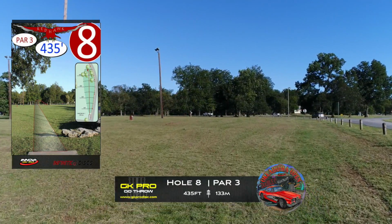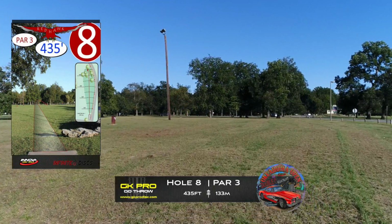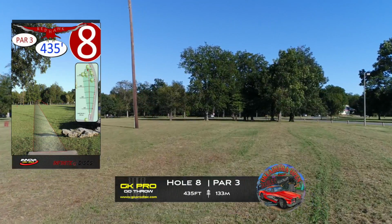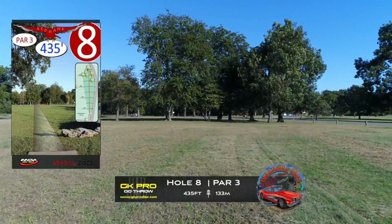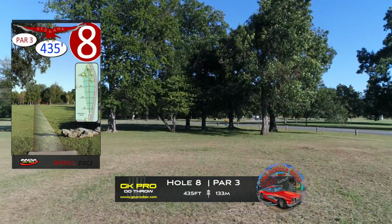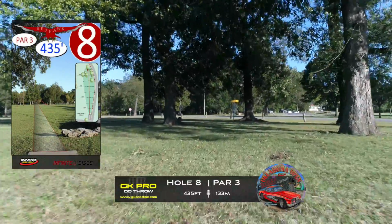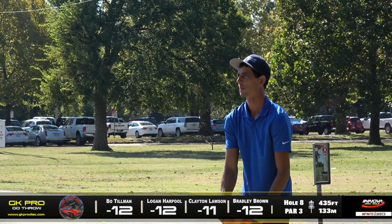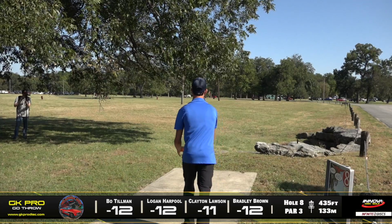Yeah, such a good distance to just unleash with something fairly overstable. If you have the distance for this one, you can really smash your chip disc all the way there, typically. The righty backhand hyzer preferably would slip just in front of those trees you see on your right and get a skip to the basket. If you carry it to the trees and hit them, you'll be left about 45. So coming in low is definitely optimal.